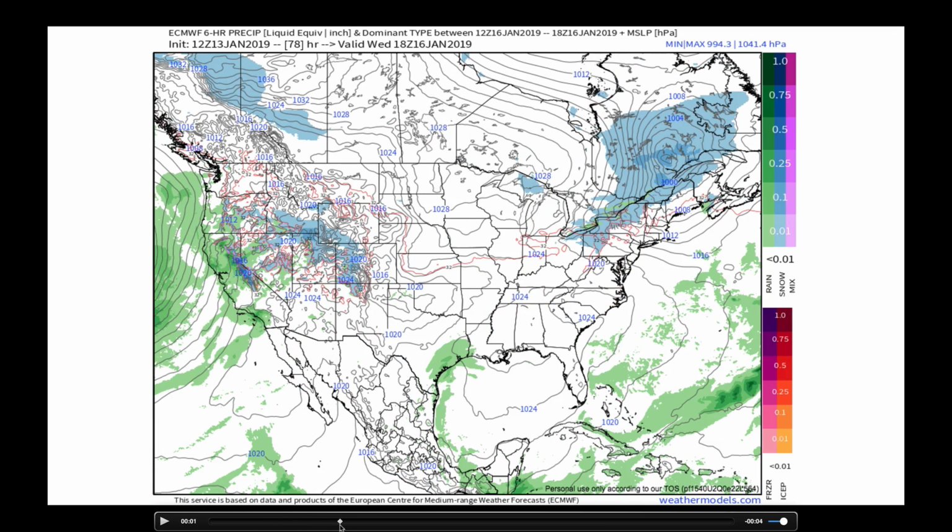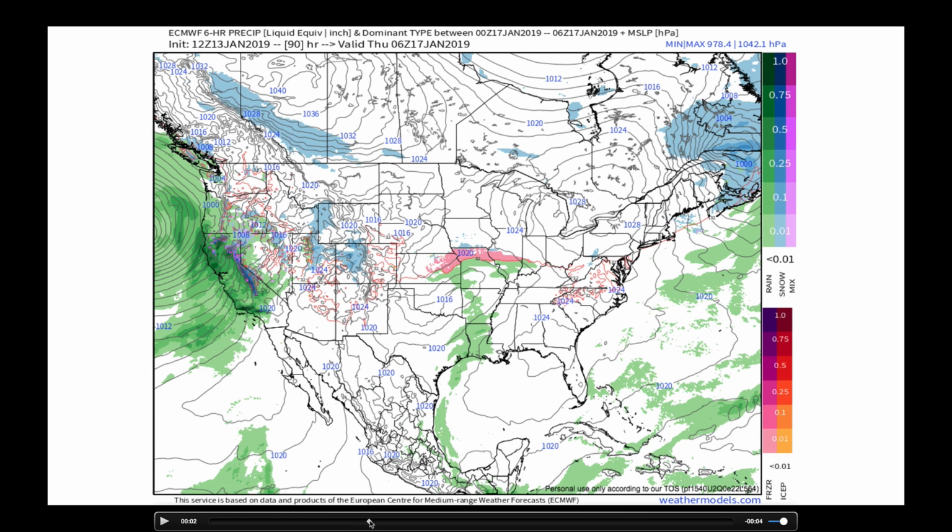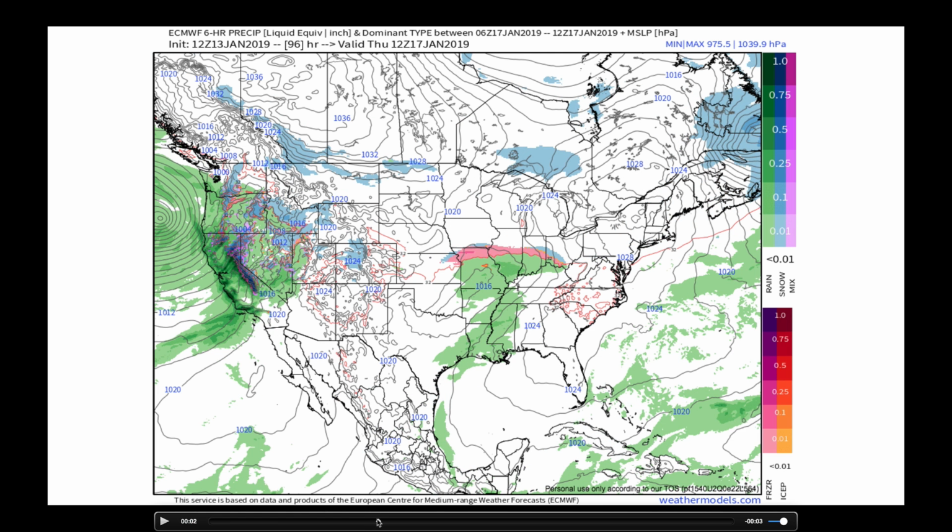Now we have this first little system that's going to try to squeeze through the middle part of the country Thursday morning. Can you see it right here? This is not the main player. This is kind of the precursor to it. This is Thursday morning. We're going to have some decently warm air coming up on return flow like this, and that's going to be bringing some widespread rain into this area and possibly a mix on the northern side of that. But this is not the big player that we're going to look out for.